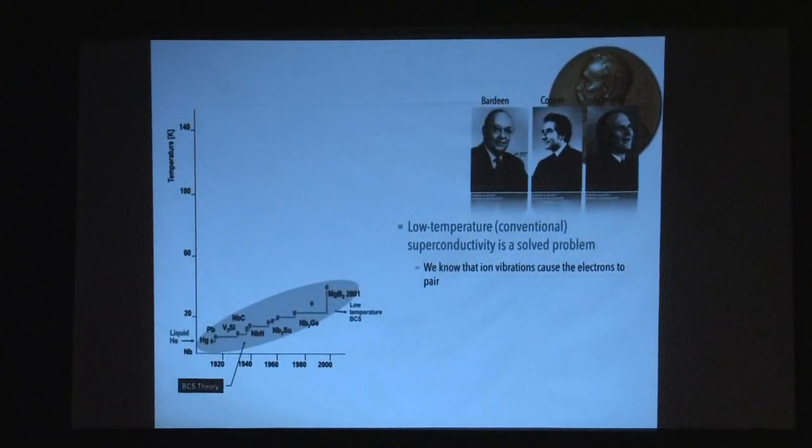And so these low temperature superconductors are completely understood. And it's because of these three gentlemen here, John Bardeen, Leon Cooper, and Bob Schrieffer, three guys from Illinois. They solved the problem in the 50s. And in fact, everything was consistent with their theory. For example, what I just mentioned, there's a maximum TC you can get from this mechanism. And all the materials in this class which obey this theory, they indeed don't have transition temperatures that are larger than this limit. But we understand these materials. We know that it's the ion vibrations that cause the electron pair formations. And so this is solved.